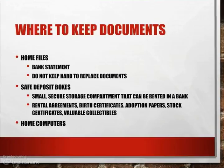Now, another place that a lot of people store, especially now in the digital age, is they store a lot of documents on their home computer. Now, this can be good and bad. One, that's nice because we have everything potentially in one location and or have access to it in one location. The downfall is, especially if you're dealing with technology, what happens if, for instance, your computer crashes. You're working and all of a sudden lightning strikes. If you're working, for instance, in the middle of a lightning storm, not outside obviously, but inside.